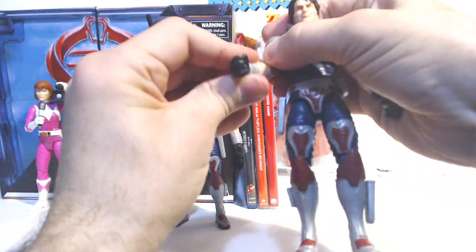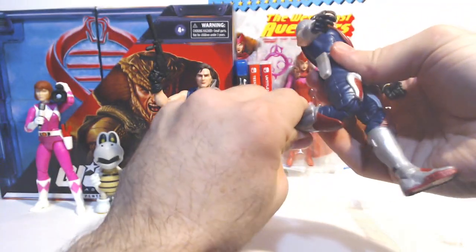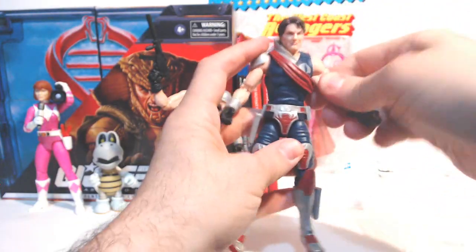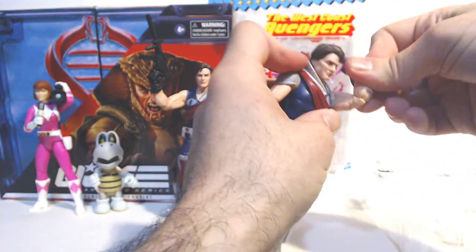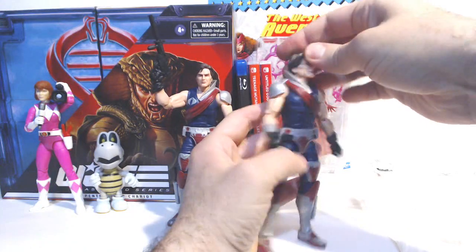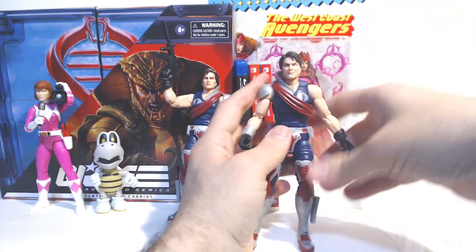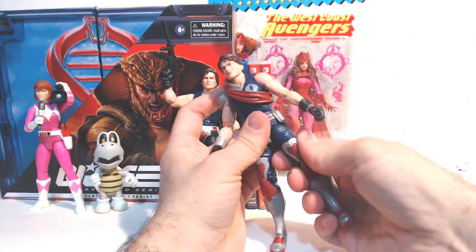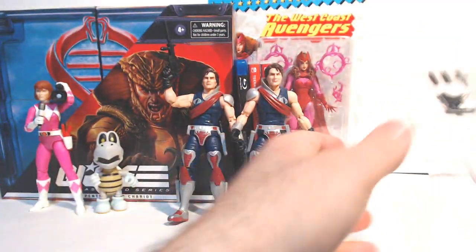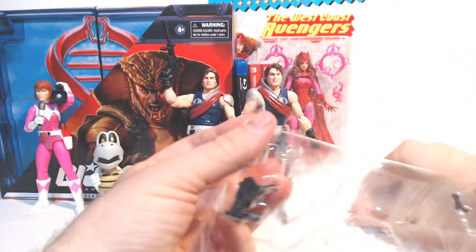So, is he nice and loose? Okay, not too tight. Okay, that one's a little tighter, but ooh, I was afraid I was gonna break that. Same articulation, of course. Bicep swivel, double jointed elbows and knees. Can't really make them look up that far because of the collar, but you can look down okay. Neck and head rotation's good. Thigh cut, boot cut. Yes, all around good articulation. Basically the standard for what you expect from Hasbro stuff.